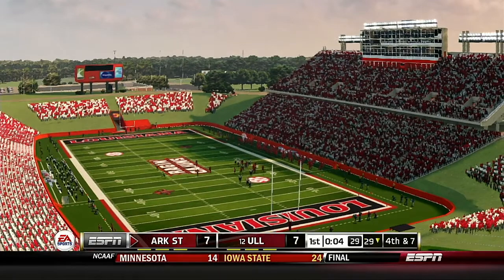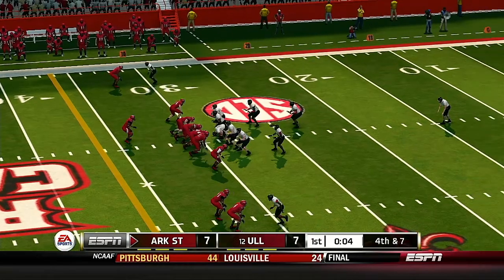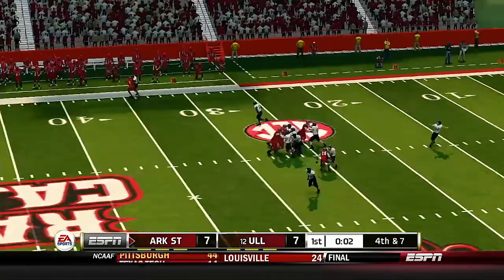That's going to bring up 4th down. The offense really had nowhere to go on that one. The play was very well defended, and now the incompletion will force the 4th down and a punt. Young is waiting for the snap.